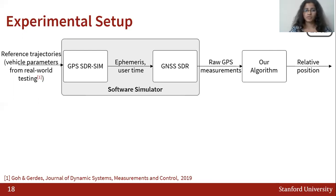We pass the reference trajectories to the software simulator that has two components, GPS SDR sim and GNSS SDR. For a given user time and ephemeris, we can then generate the raw code and carrier phase measurements that are then sent as inputs to our algorithm. Finally, the output from our algorithm is the relative position between the cars.